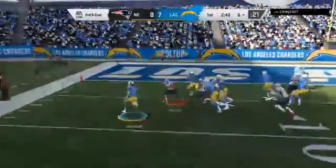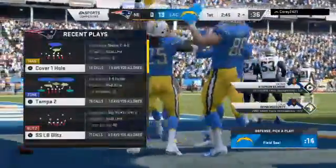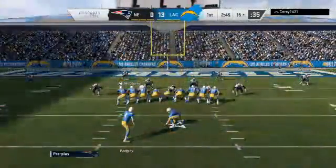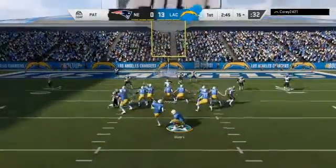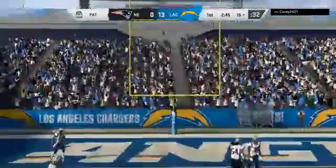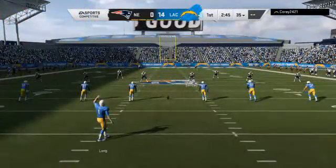They'll run. This is Melvin Gordon. And he takes it in for a Charger touchdown. A 6-yard touchdown run. For the Chargers, they're able to widen their lead. Here's Badgley now to try to add the PAT. The touchdown was scored by the runner, but the offensive line, they feel like it's theirs. They blocked that one up perfectly, allowed him easy access to the end zone.